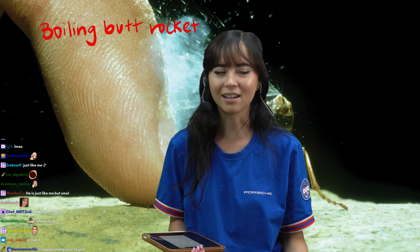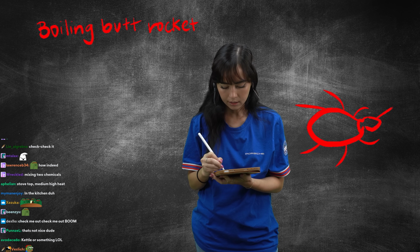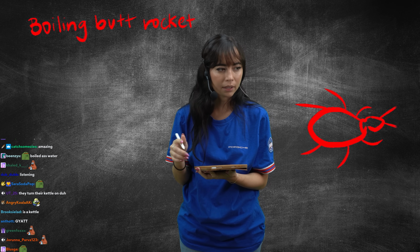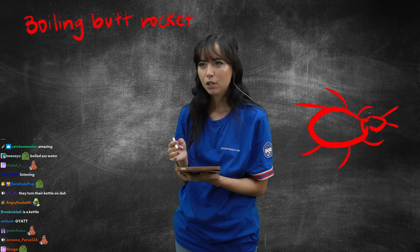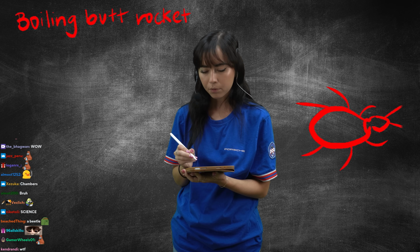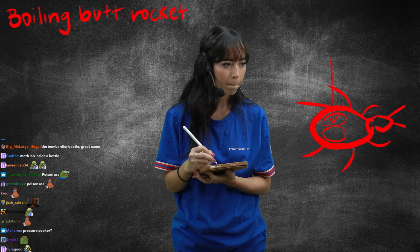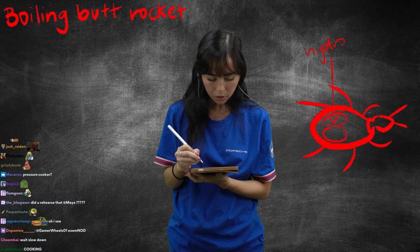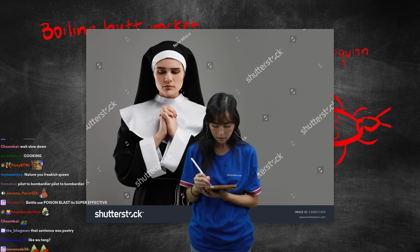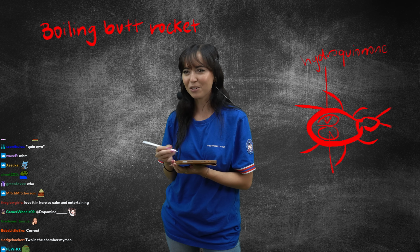How do they boil it? Okay, so check this out. This is a bombardier beetle. They have an elaborate internal network of reservoirs and chambers to synthesize poison blasts. They have two separate chambers. In this top chamber, they have hydroquinone. In this chamber, they have hydrogen peroxide.